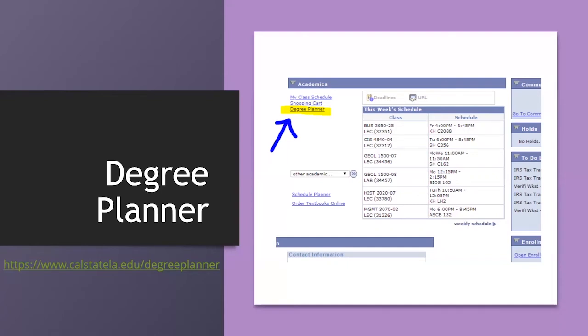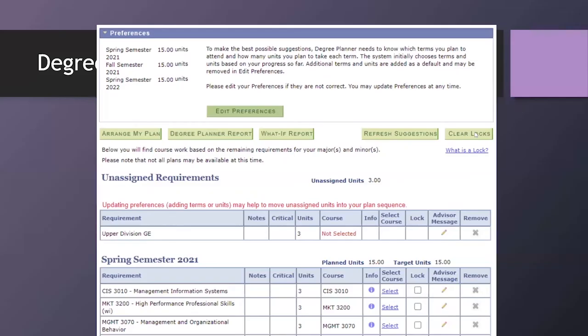So in order to access your degree planner, you would need to first log into your student center. And then here you can see in the yellow is where you'd find degree planner. Click on that and it'll take you to the next slide. This is what degree planner will look like.